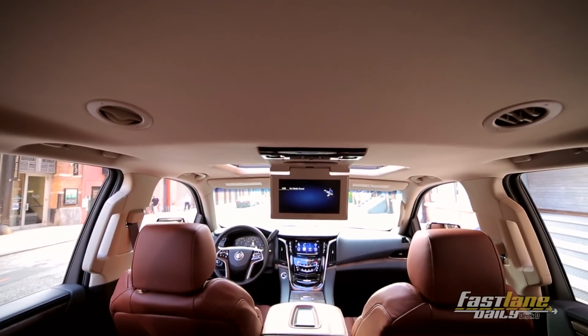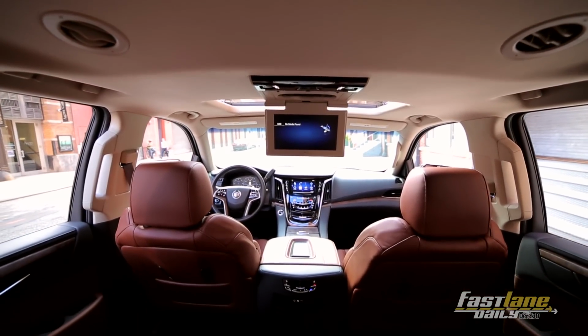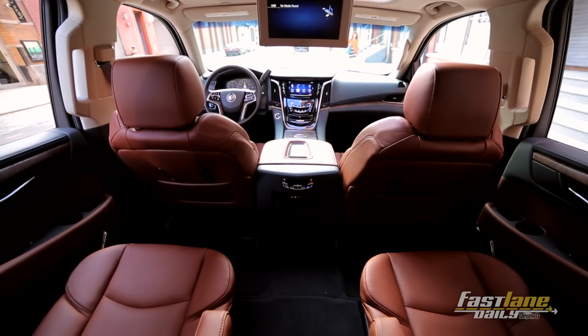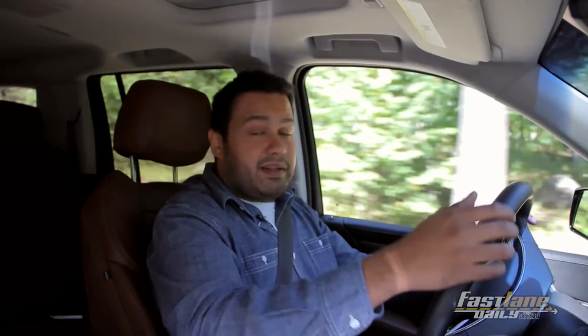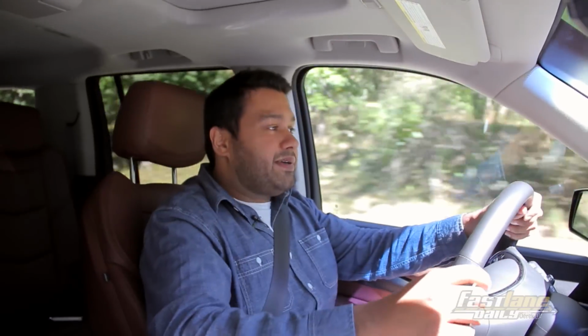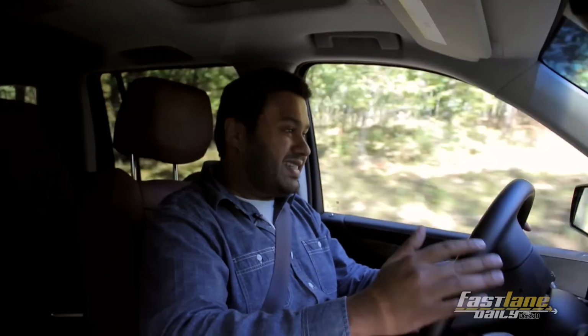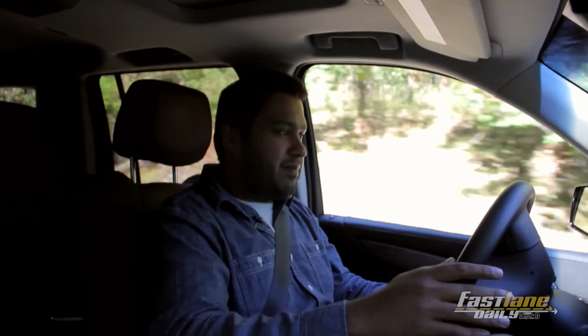4G LTE connectivity from OnStar. That's perfect for your kids who are in the back seat, they want their iPad and they want to watch Dora the Explorer. You can hook it up to Wi-Fi as a hotspot and give them 4G LTE connection. I wish I was a kid again and my parents owned this car, so I would have Wi-Fi and I could watch anything I want. Netflix nonstop, YouTube nonstop, FastLaneDaily all the time. I would watch in the backseat.